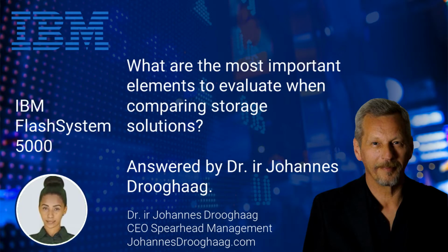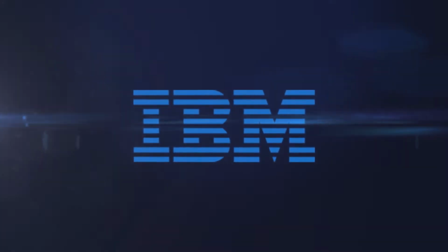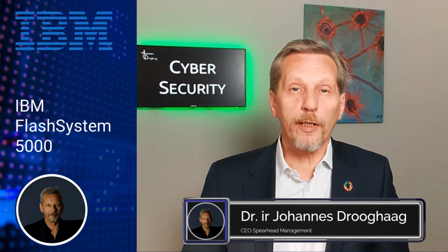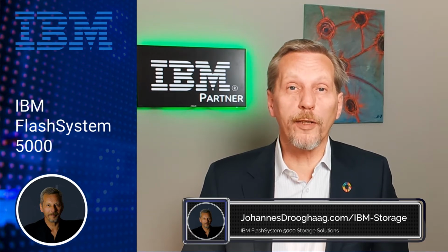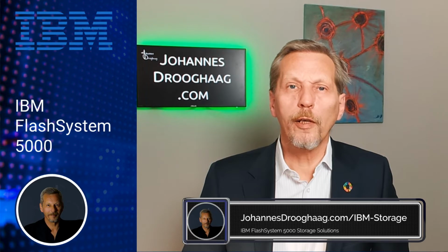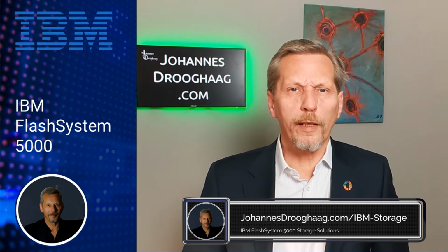What are the most important elements to evaluate when comparing storage solutions? The essential elements to evaluate for a storage solution are reliability, speed and scalability. Reliability is important because our business becomes more and more digital, and therefore we depend more and more on the availability of data and information, and an outage could seriously harm our business interest. Speed is important because not only does the volume of data we consume and store and process continue to grow, but also the number of processes that need to access that data in parallel will continue to grow. And therefore speed is important, not just now, but also towards the future.